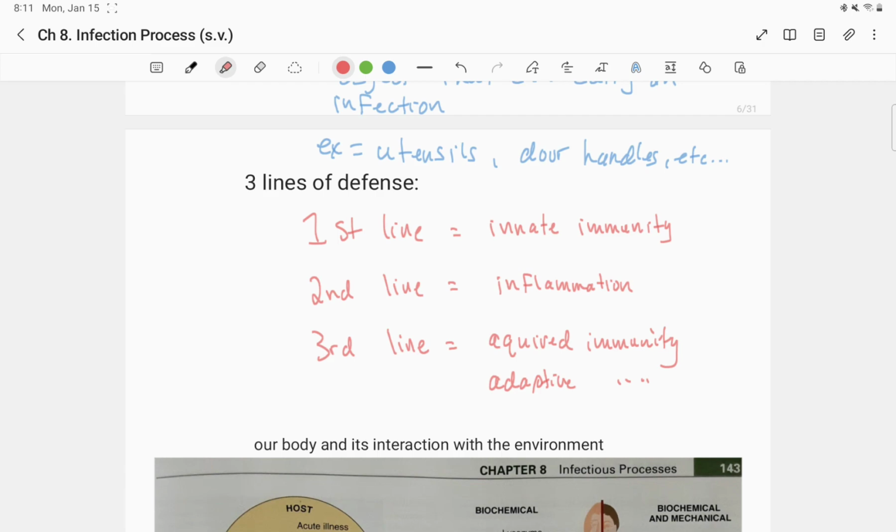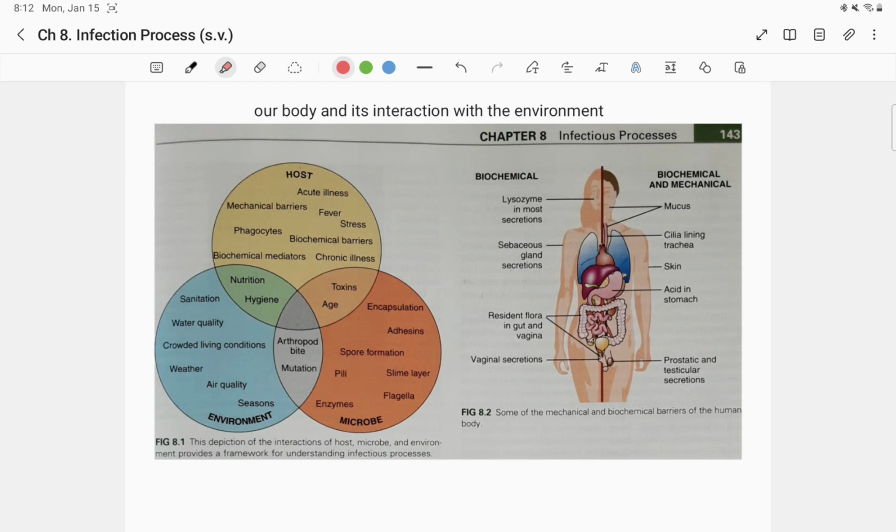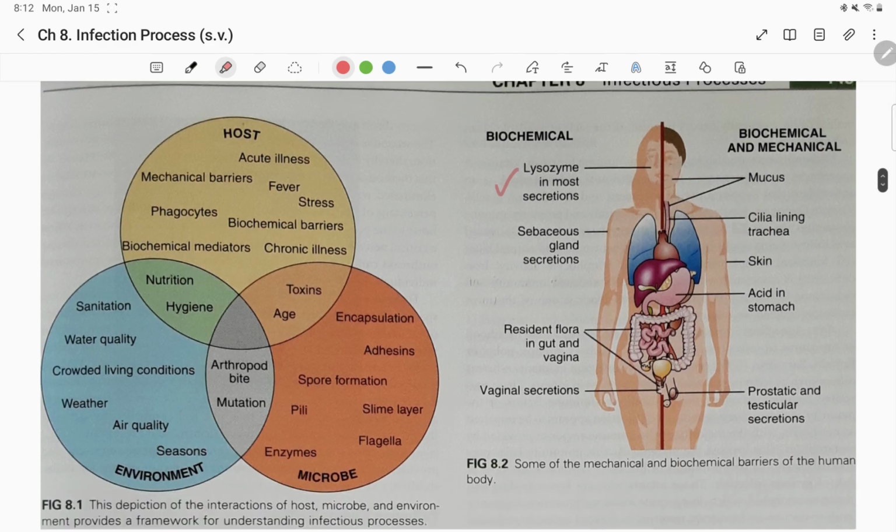All right, first line, the innate immunity, those are the things that you're born with. So you're born with skin, which is part of your immune system, the ability to sneeze, purge, vomit. You have white blood cells. So it's just stuff you're born with, okay? Innate immunity. Okay, our body's interaction with the environment. So we have built-in lysosomes. That's going to help fight off the bad guys, right? Pathogens and bacteria. Sebaceous glands and secretions help. There's a natural flora in the gut and vagina that can help with protecting those areas.